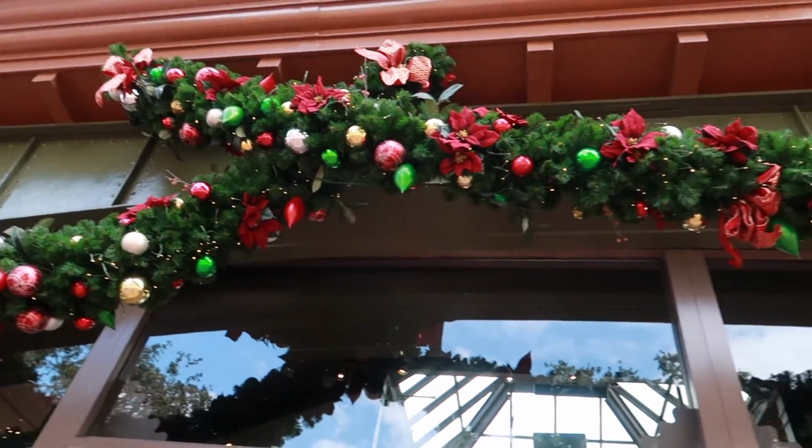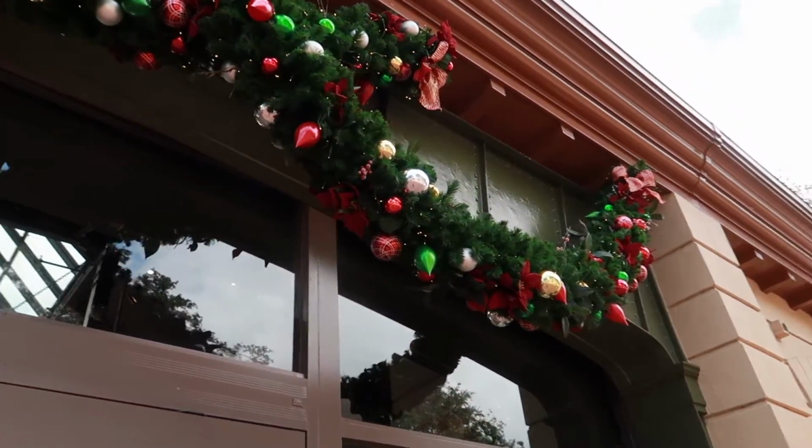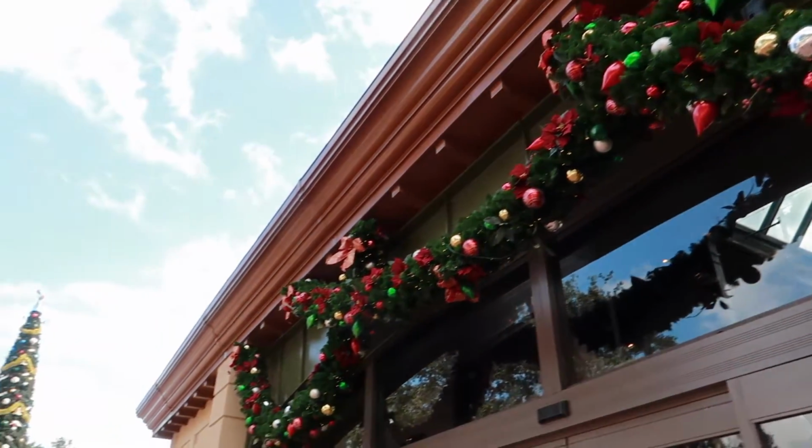Port of Entry, like much of Epcot, is now decked out in Deck the Halls. It's the holidays at Disney World.